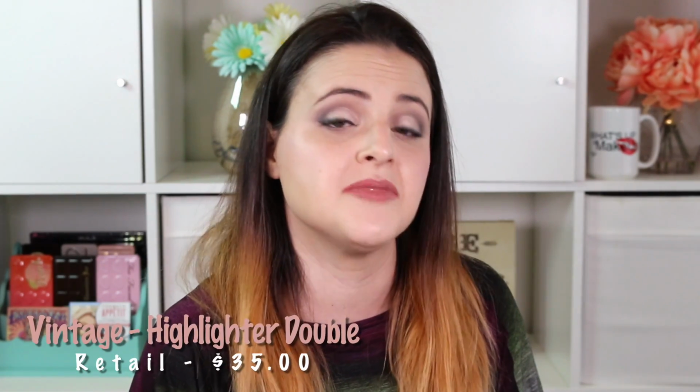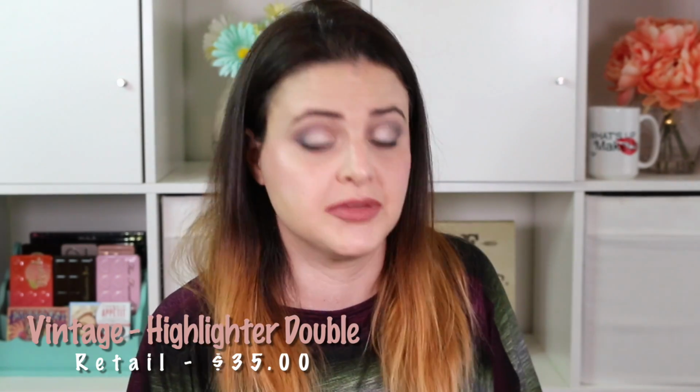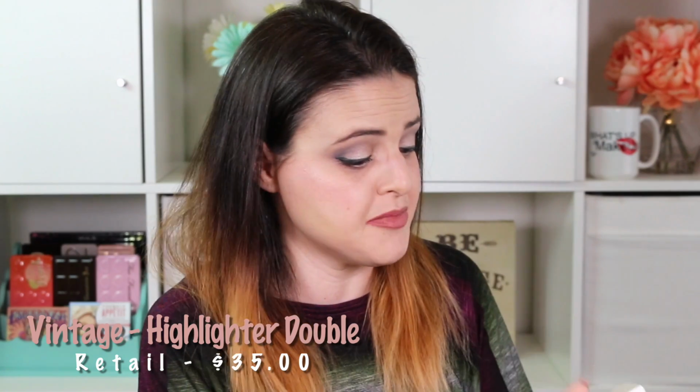Now with the highlighter palette, I do love the initial application, but I'll have to tell you, it does not last long on my skin at all. It'll only last me about 4 hours before it's completely gone, which I don't like. So this would definitely be something that you would have to reapply, at least in my opinion. But I do like the initial look of it a lot, and I really like both shades. I like that there's a mirror in here.